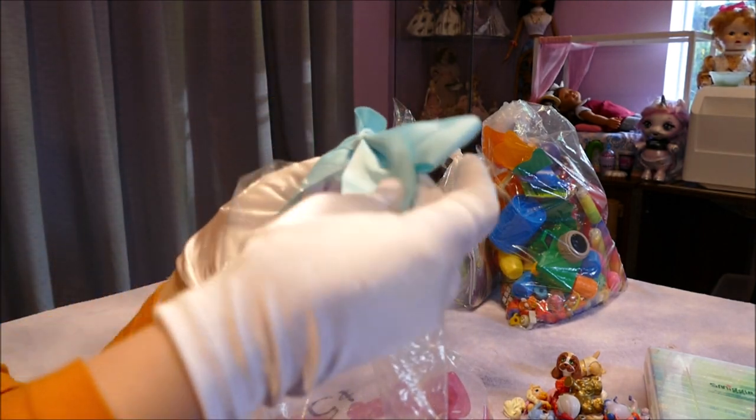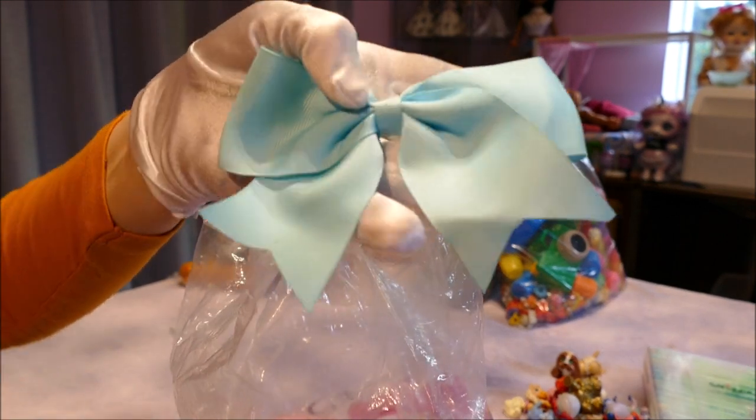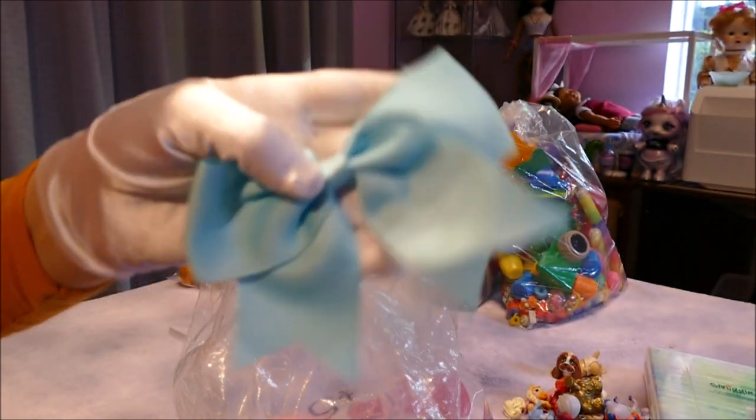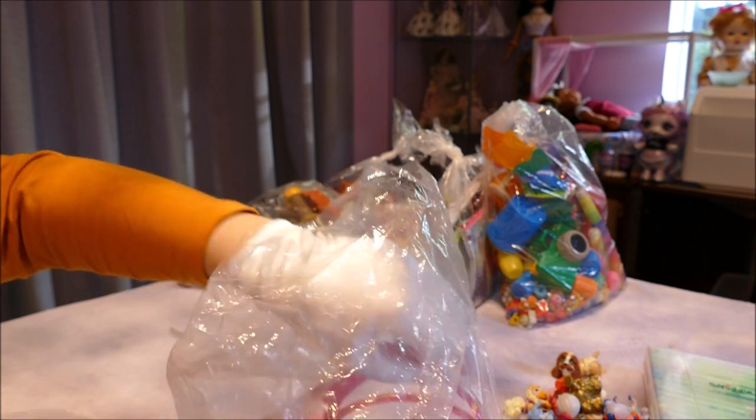Oh, bows. As long as they're not dirty, I will definitely keep bows. So this is something that you can pick up for about 50 cents if you're looking in the right sort of place. That I am definitely keeping because bows are in our house right now, let me tell you.